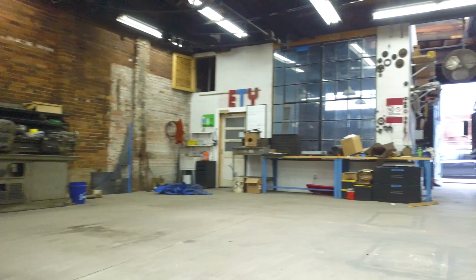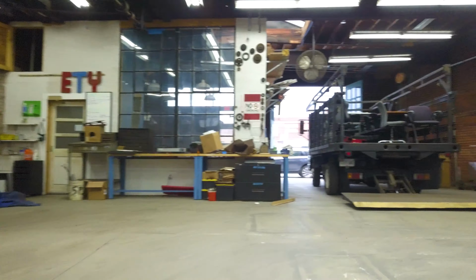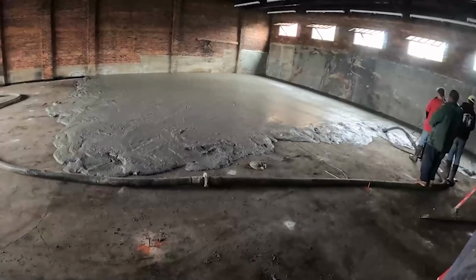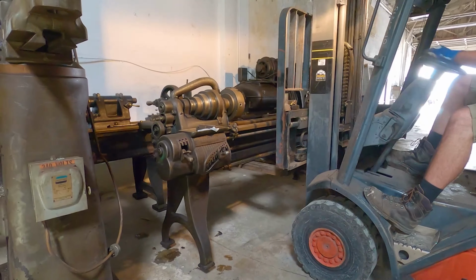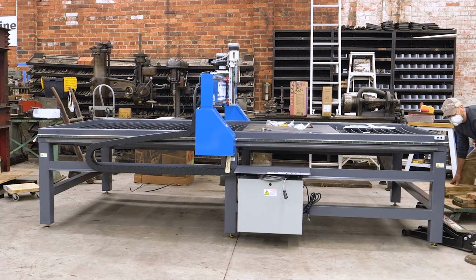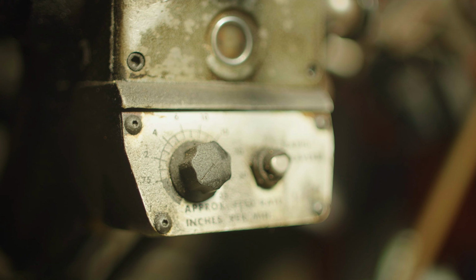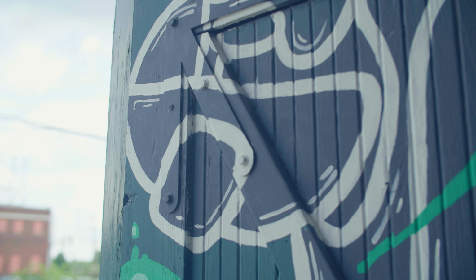The shop floor itself has also been meticulously renovated, offering 240-volt three-phase electrical, leveled concrete floors, and many other shop amenities. Every detail has been carefully considered to offer both character and efficiency, making it a unique space that can adapt to your specific business requirements.